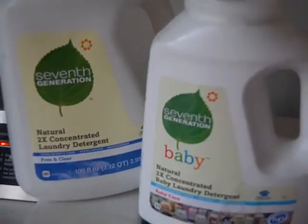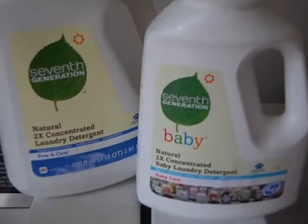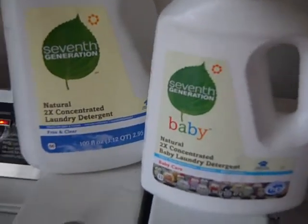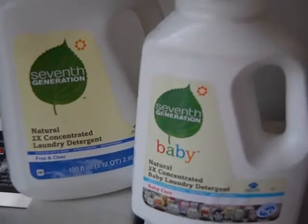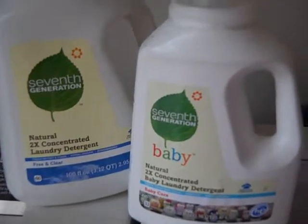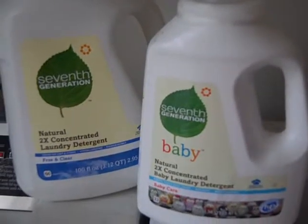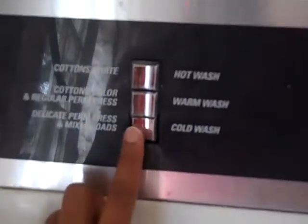And we are going to do things a little different today. I generally wash all the clothes with hot water. But today, to try and be more eco-friendly and to be a little more careful with our resources around here, we're going to use cold water to wash our clothes. And let's change the dial here.